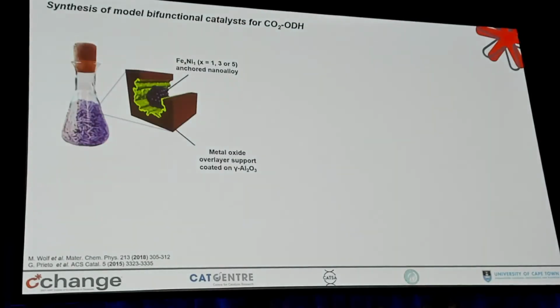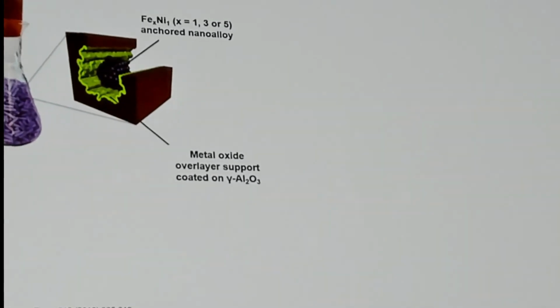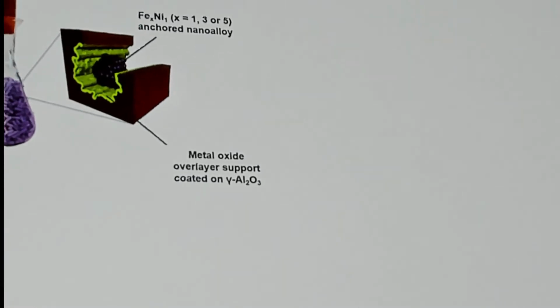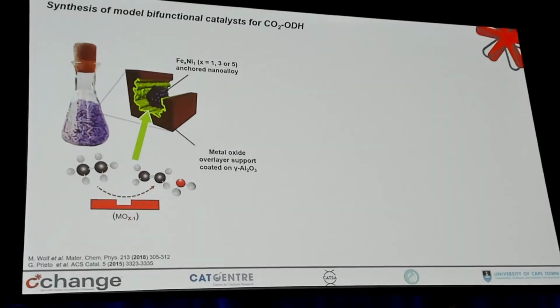So we are looking at creating a bifunctional catalyst that can activate the ethane as is done by a Mars-van Krevelen mechanism, but we're also loading this metal oxide overlayer with iron nickel nanoparticles with 3 different ratios, 1:1, 1:3, and 1:5. What we're looking at is that the monolayer activates the ethane, producing ethylene and water, and that the CO2 is activated on the iron nickel nanoparticle, making oxygen species available to reoxidize the metal oxide.